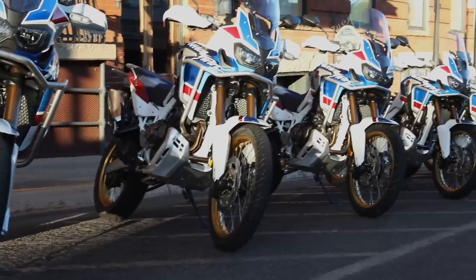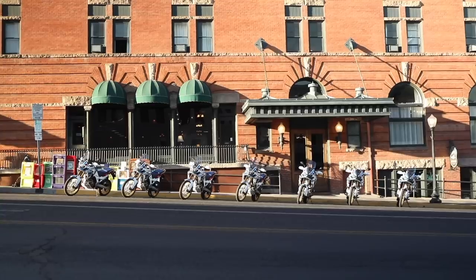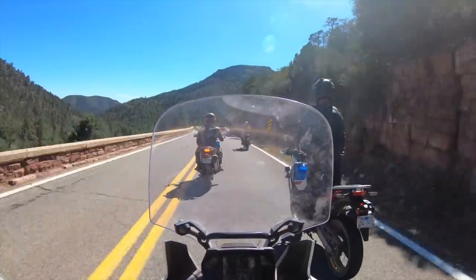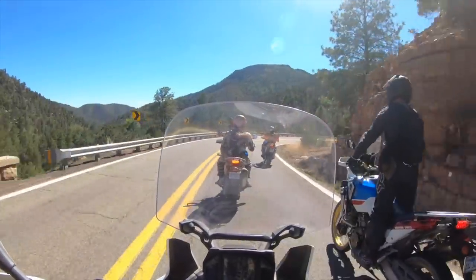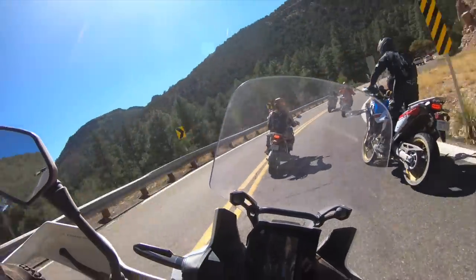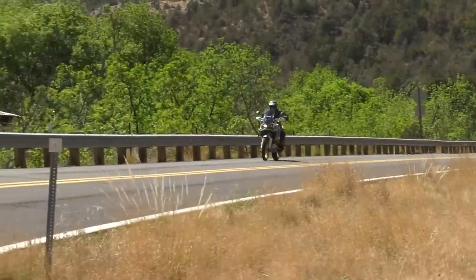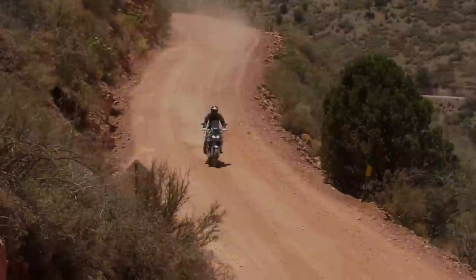At first I was confused when they released this model. They wanted to add more touring capability because a lot of people were comparing it to the BMW GS1200, the bigger KTMs, things like that. So what they did here is they upped the touring capability of the motorcycle. And I think they did a good job with that, but they also upgraded the off-road capability of the motorcycle.